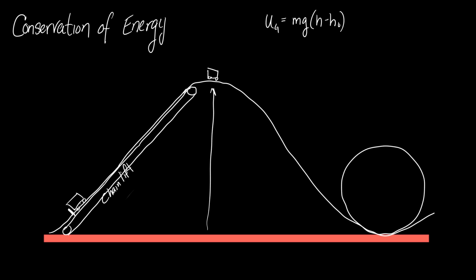And we're talking about mechanical forms of energy. So if we exclude things like friction and air resistance and other non-conservative forms of energy, once you have put energy into the system, the total energy of the system should remain constant. I'll say it again. Once you put energy into the system, the total amount of mechanical energy should remain constant.